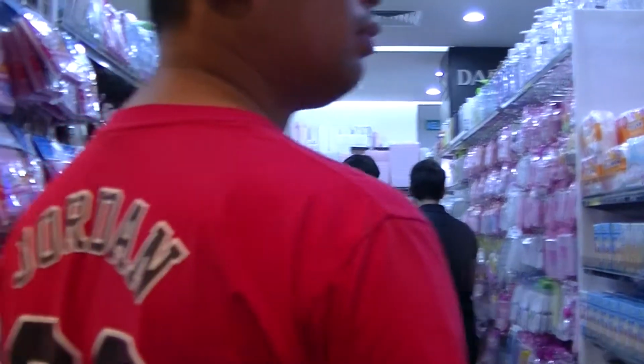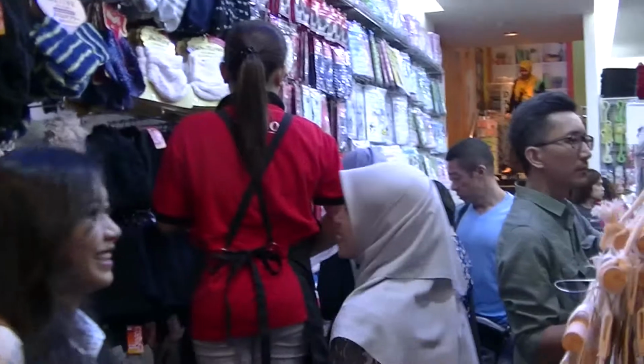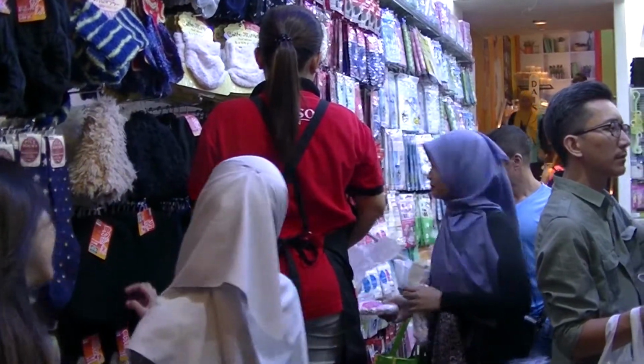Oh god, what am I doing here? This is the female section. Yep, this is the female section. What am I doing here? No idea. I think upstairs is the part where I'm supposed to go to. Oh, it's like a bloody jam here. Okay. How do we?